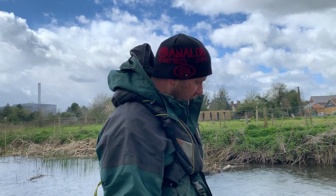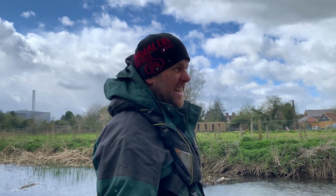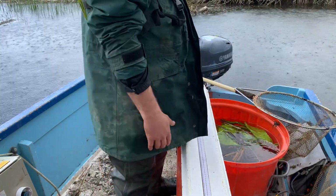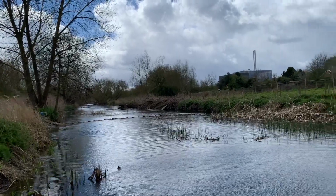Right, we're here doing our routine fish monitoring survey on the River Gipping at Station Road Bridge. It's 2022 and the date is 8th of April. So these are the larger fish from the survey, and it's 125 metres from the bottom net up to the top net.